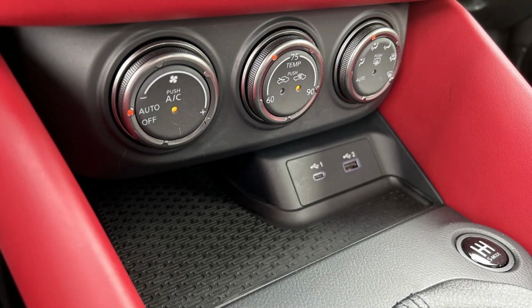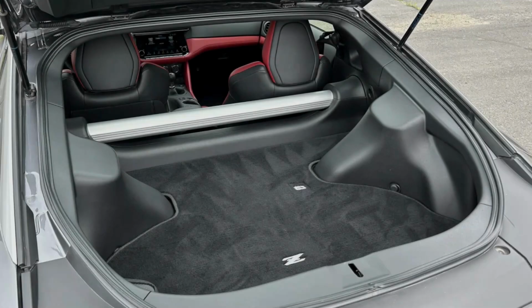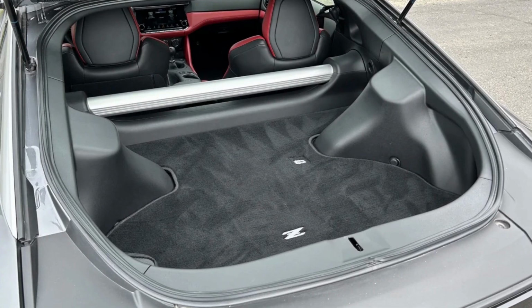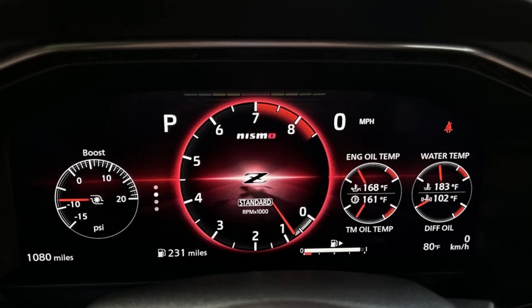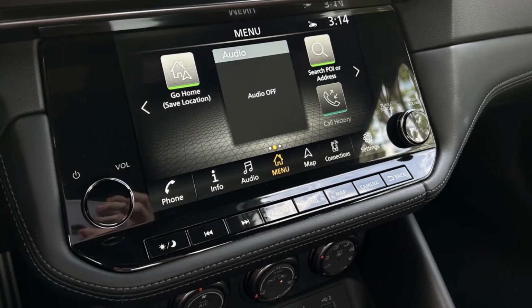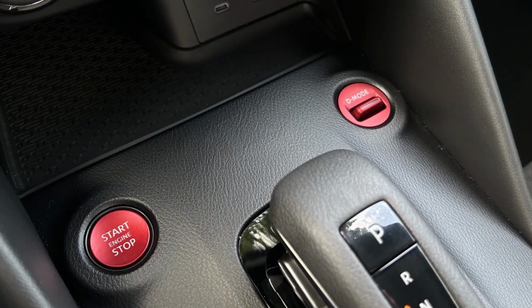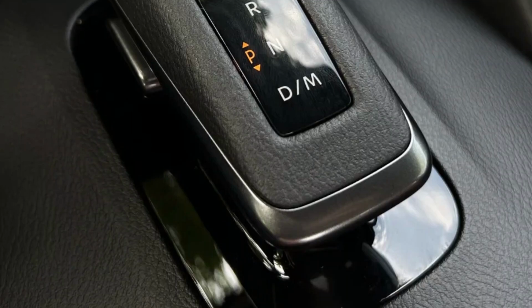Then there's the Z NISMO. It's only offered with the 9-speed automatic, but output increases to 420 horsepower and 384 pound-feet of torque. Front disc brakes expand to 15 inches in diameter. And even stickier tires are fitted to the slightly wider race wheels. It also gets stiffer suspension, additional chassis bracing and retuned steering.